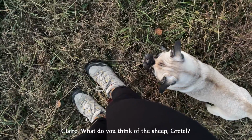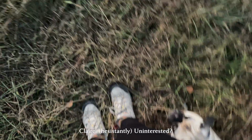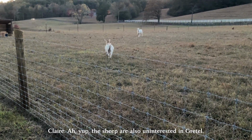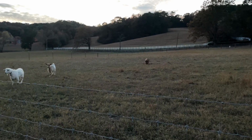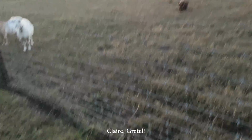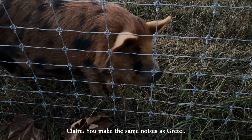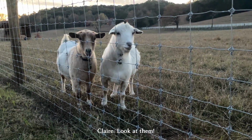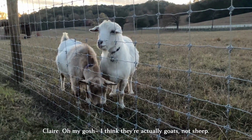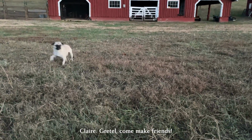Yeah, come on. What do you think of the sheep, Gretel? Interested? Uninterested? Yep, sheep are also uninterested in Gretel. Oh my gosh, there's a massive pig coming. Gretel! Hi! You make the same noises as Gretel. Gretel, what are you doing over there? Oh my goodness, they are too cute. Look at them. Oh my gosh, I think they're actually goats, not sheep. Aww, they're all friends. Gretel, come make friends.